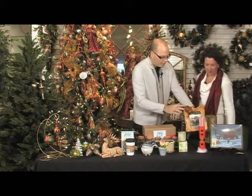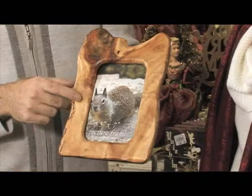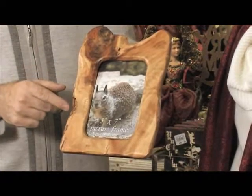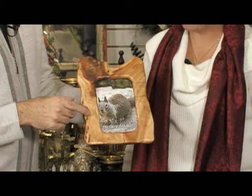This is a functional picture frame, but this is actually reclaimed wood. In China, they cut down the trees, but they hadn't been using all the roots in the lower part of the tree. They're now paying farmers to harvest those trees, dig them out. So these are actually reclaimed wood. Wonderful. And make a wonderful picture frame.